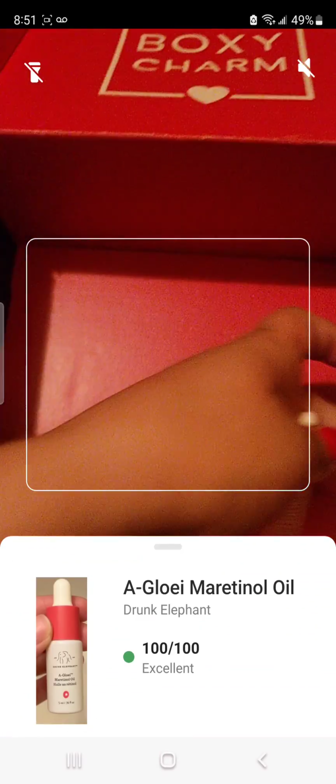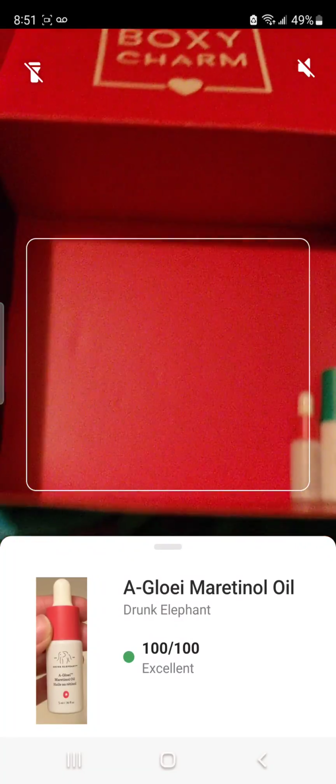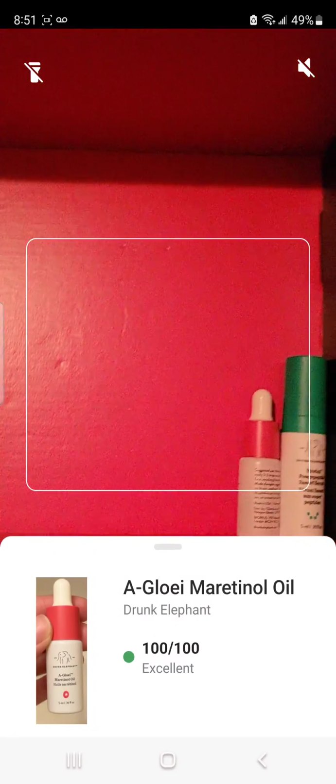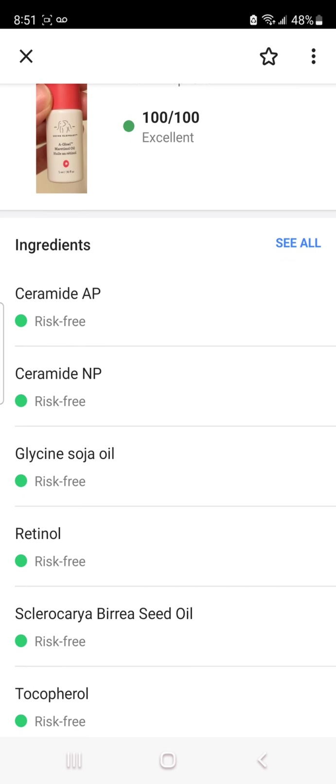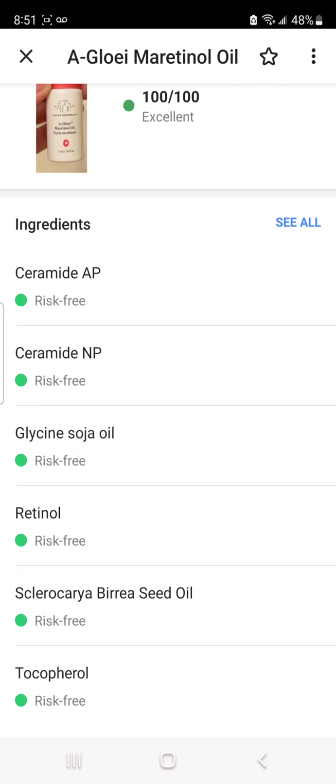Oh, okay, so there is the contrast. There's your contrast. Again, another contrast with the same brand. So this one is 100 out of 100. This one is perfect for you. You can't get any better. I don't know, maybe you can, but all of it is risk-free. It has retinol, even though retinol is risk-free, I don't know how. Oh, I can't even click it to see. All right, but I thought that retinol had different limits, like you can only use it in portions.